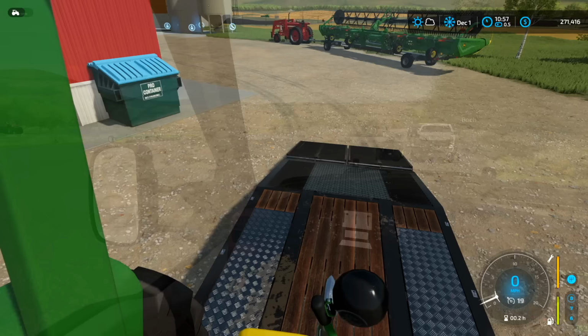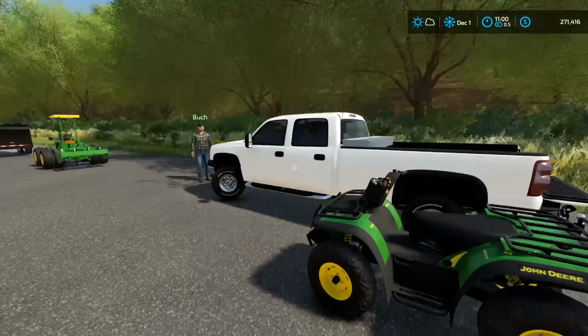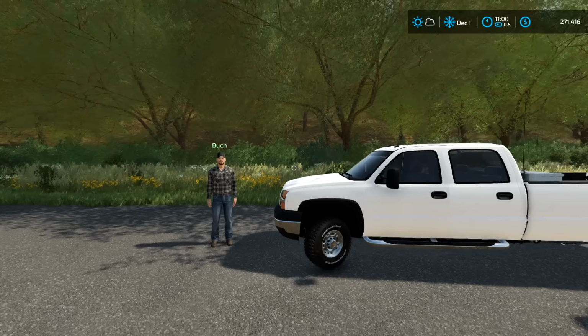Oh, looks like rental man Buck's already here. He's got his Buck ATV. John Deere Buck. Aren't you looking spiffy for today? I'm ready to take some money from you. I'm sure you are. Like I've been doing for the last 30 years. Yes, you have. Taking that money back. Maybe that wasn't the best way to say it, but yeah. What other way is there to say you've been taking all my money?